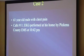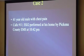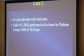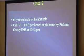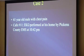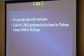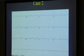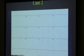The Pickens County EMS team shows up in the ambulance at his house at 10:42. So this is remarkable in that this is off hours. So this is the time when a lot of doctors are at home. The usual staff is not there, ready to take care of the patient. The EMS team did the EKG in his house and is able to diagnose a heart attack without even bringing him into the ER. And so one of the really cool things with modern technology is that the ambulance now has the ability in many cases to get the EKG, interpret it themselves, and activate this process where we bring the team in and also transmit the EKG immediately.